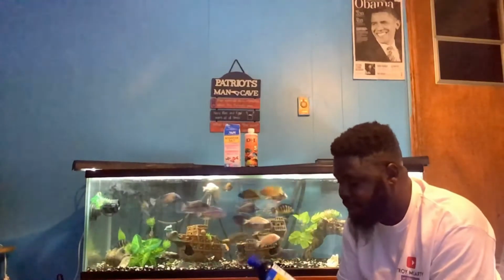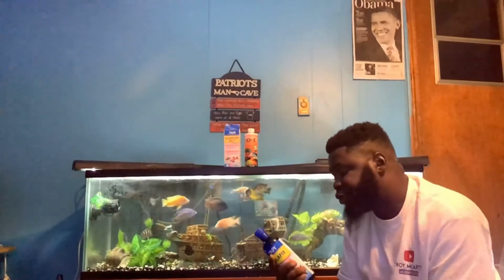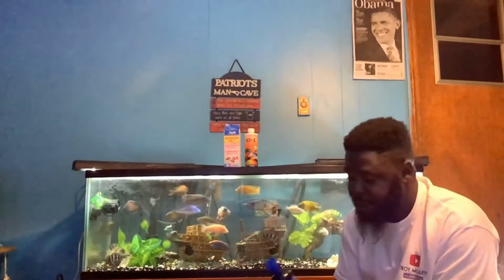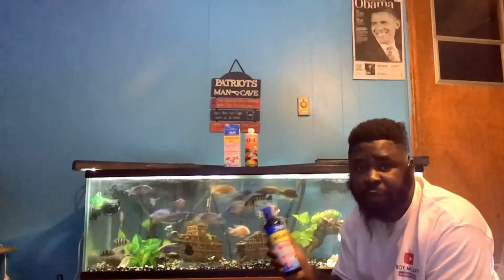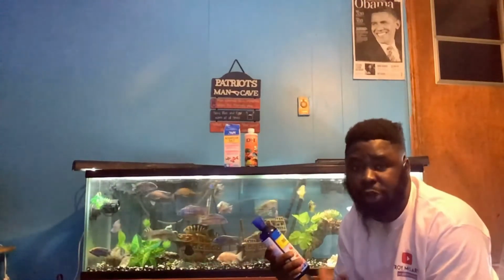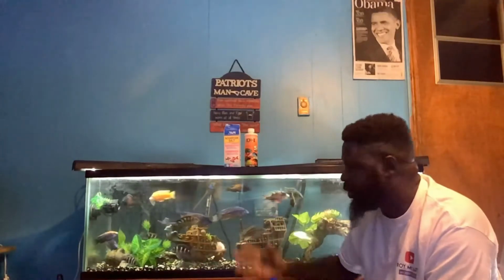And family, for me, this product has saved a lot of fish. It's also good for fin rot as well. So for any new fish keeper looking for a particular medication, I would definitely recommend API ick-x. It solves all my issues, well, most of them, as far as fish getting injured. These are African cichlids.